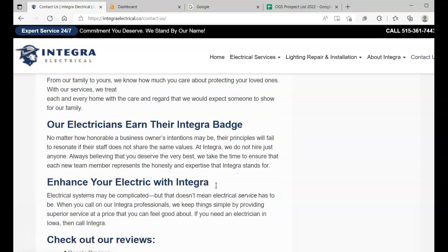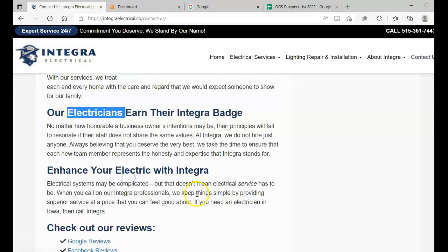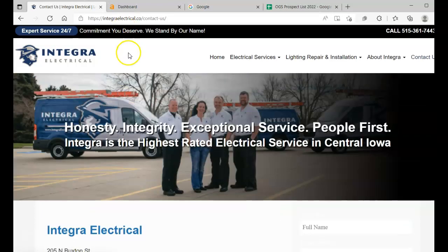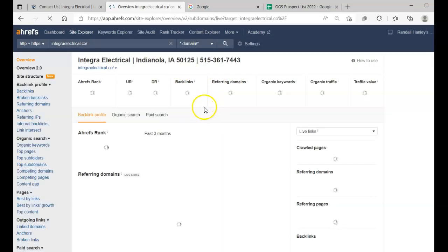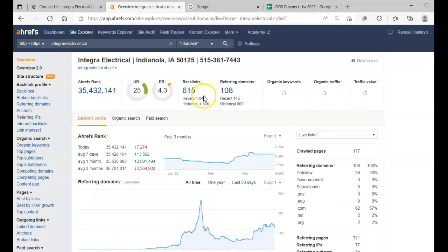But we want it to be loaded with keyword rich content, right? Keywords being electricians or Enhance Electric, it could be anything, but we want to figure out what those keywords are. One way we can do that is take your URL here and put it in my little paid tool called Eris. There's all kinds of free tools out there as well, but I prefer to use this one. We can figure out what you have for the SEO side of things. So our website needs to have lots of good content, as well as SEO.